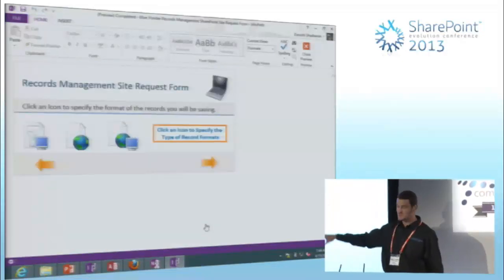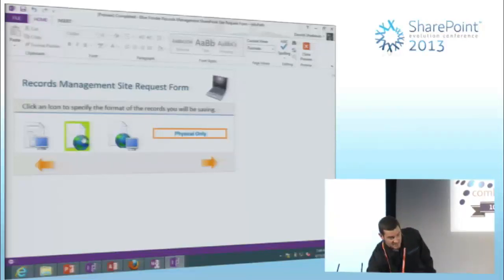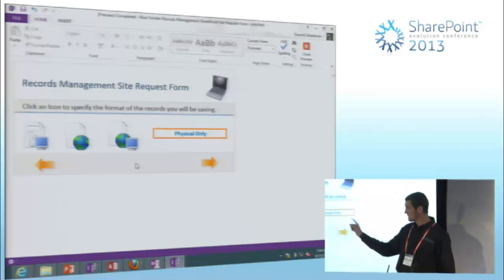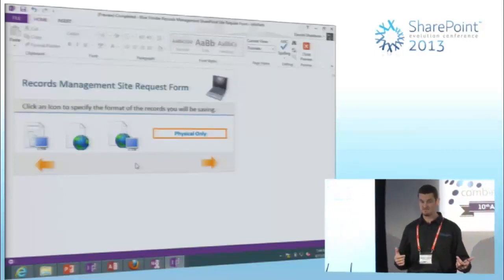This is the second screen, where they are prompted to select a type of format. Let me say, for example, physical only. You notice when I click the button that the label changes, and the user is prompted to click forward or backwards in the form. Pretty straightforward stuff, right?